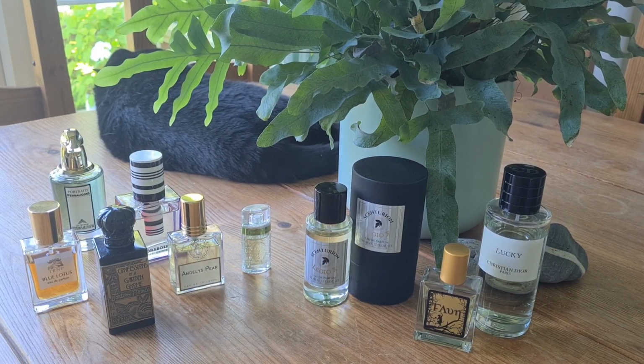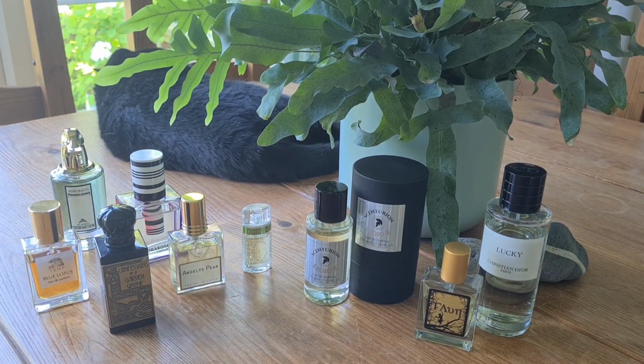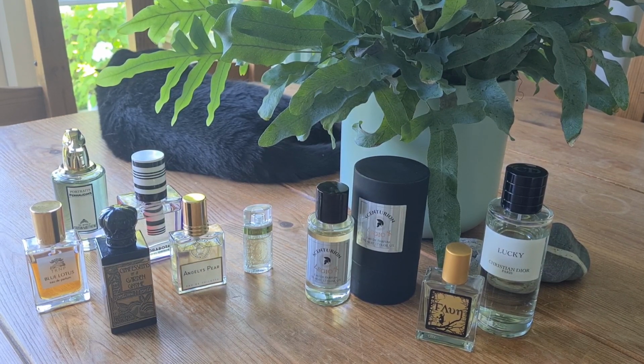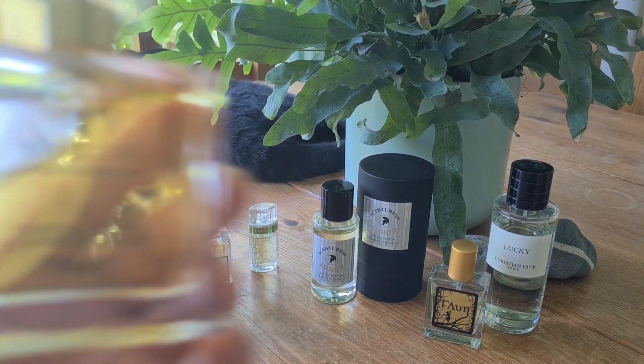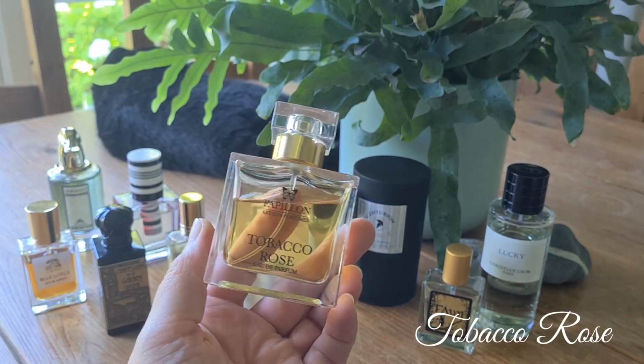So next up is another indie fragrance from a house called Papillon Artisan Perfumes. And I've never made this connection before, but smelling this after smelling Confessions of a Garden Gnome, I've realised there's a lot of similarities actually in the style and what it's offering. Now this is Tobacco Rose. I love this fragrance ever so much. And again, it's called Tobacco Rose.